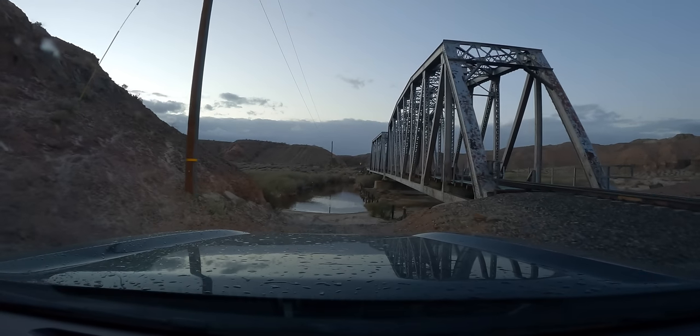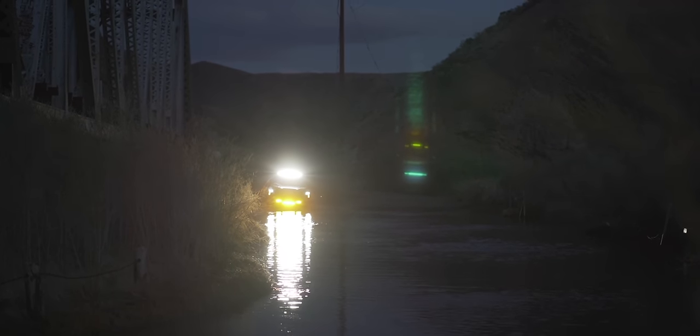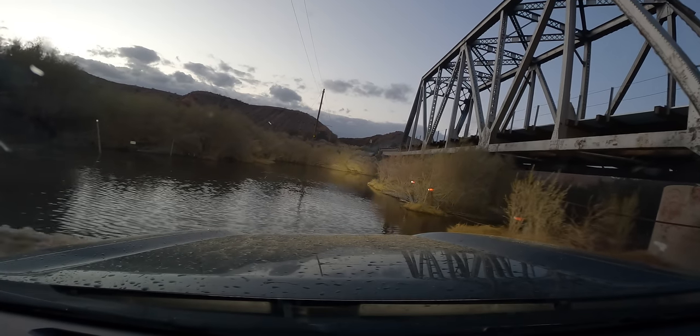At the end of the Mojave Road are two final water crossings, and they are known for being deep. Thankfully, the couple we'd passed earlier in the day had told us to stick to the side closest to the bridge.